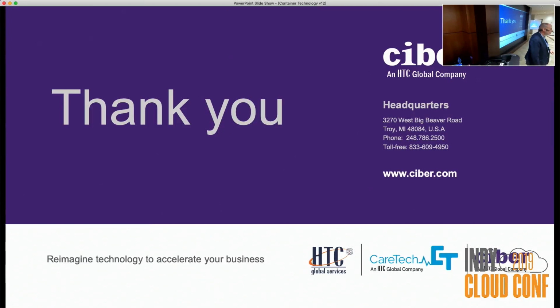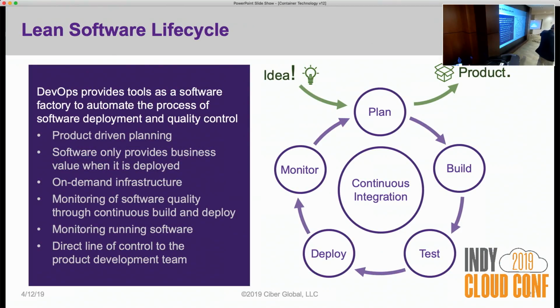Yes. I'm sorry, can you repeat that? This model? Yeah. So the question is, how does this actually work in a production environment? So the Docker containers or developers or... Okay.